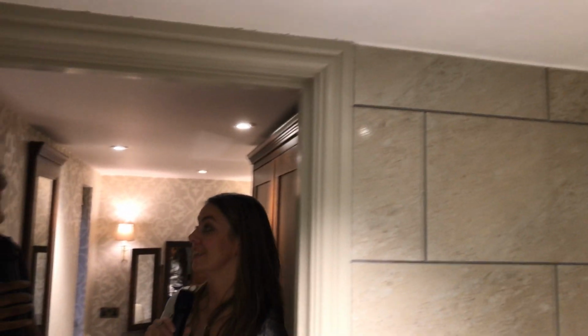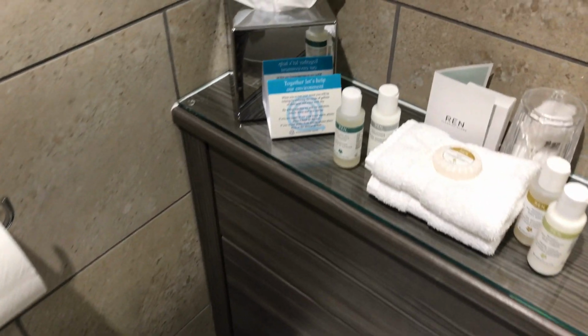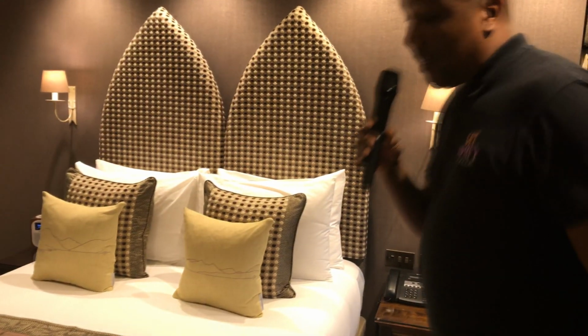Are we allowed to know roughly what they spent on this refurb? I have no idea. On the whole hotel? Easily, definitely. But you've got to invest. At the end of the day, this is their future, and people are paying to come in for anniversaries, and it's a special place to people. As long as it's kept looking good, the value is added anyway. So when they eventually sell, they're going to get their money. Absolutely.